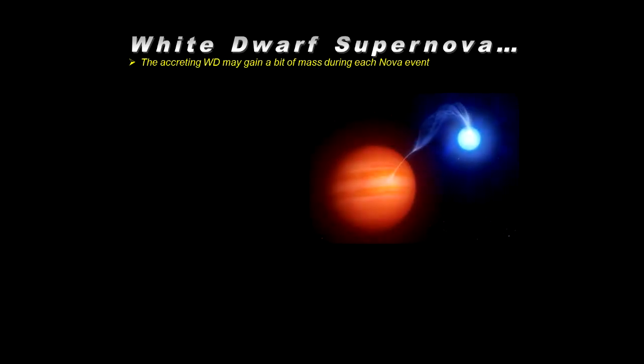Under certain conditions, a white dwarf can really get your attention. The accreting white dwarf that is gaining hydrogen gas from its partner, and that hydrogen gas is going into thermonuclear fusion and producing helium ash, right? So there can be a buildup of helium ash with each nova event. So the mass can increase on these white dwarfs. Well, if the white dwarf ever arrives at a mass of 1.4 solar masses, it will be its last.